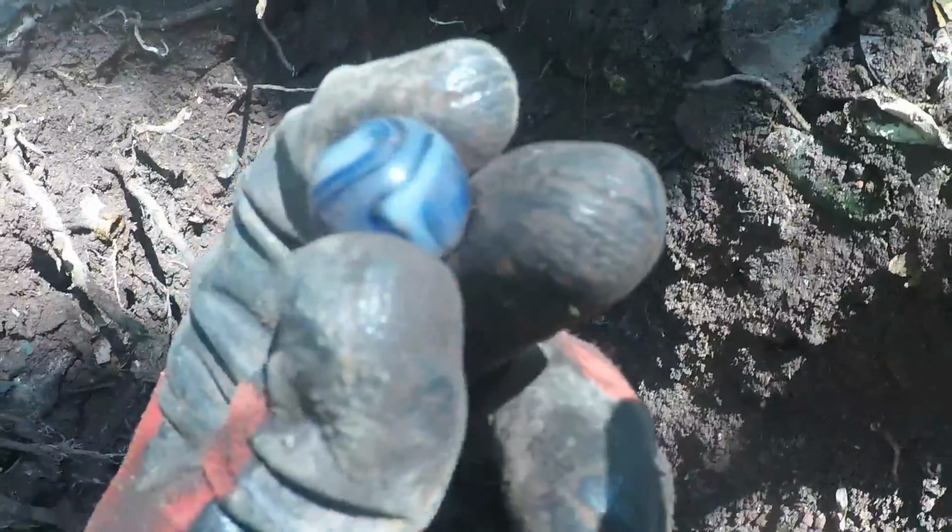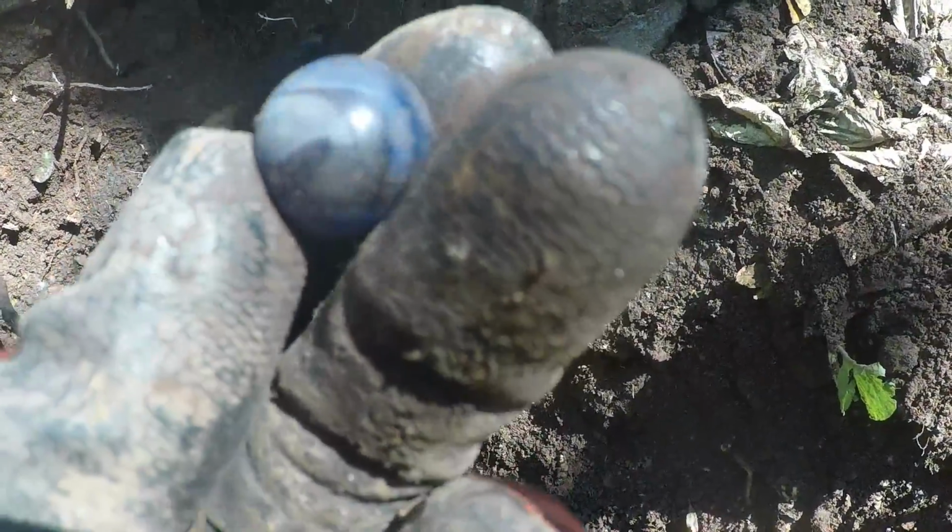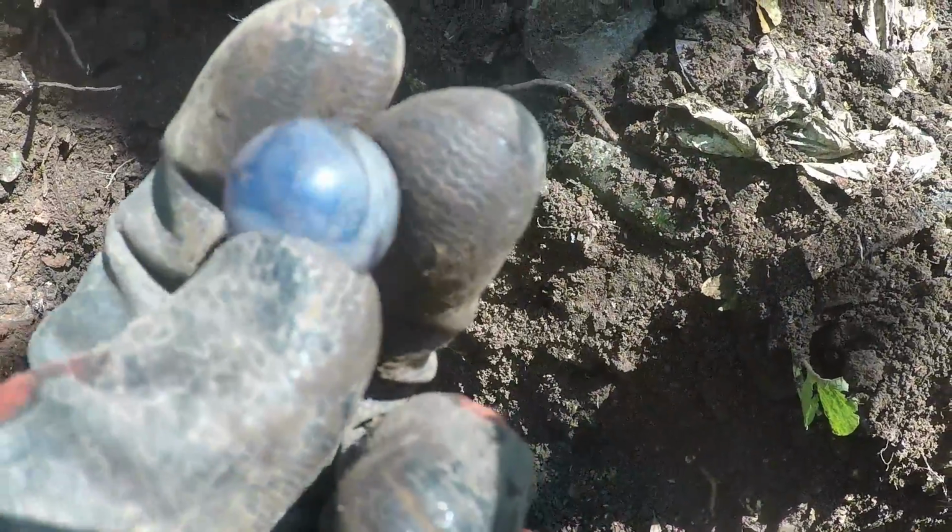Oh, and I think it might be a handmade one. Look at the swirls towards it. I'd say this is a Christensen. It's just absolutely, hold on. I'm gonna spit on it a little bit.